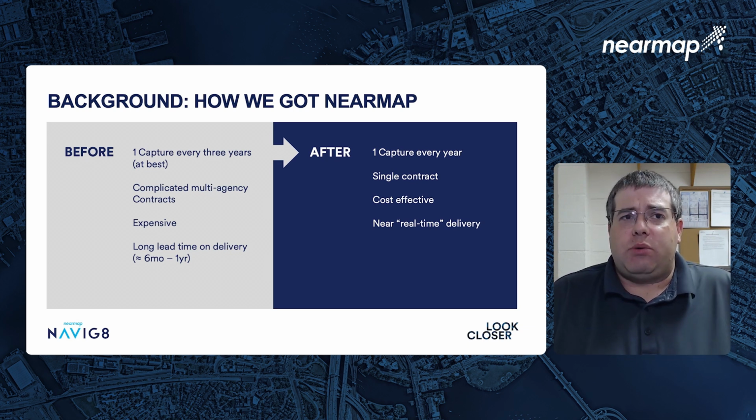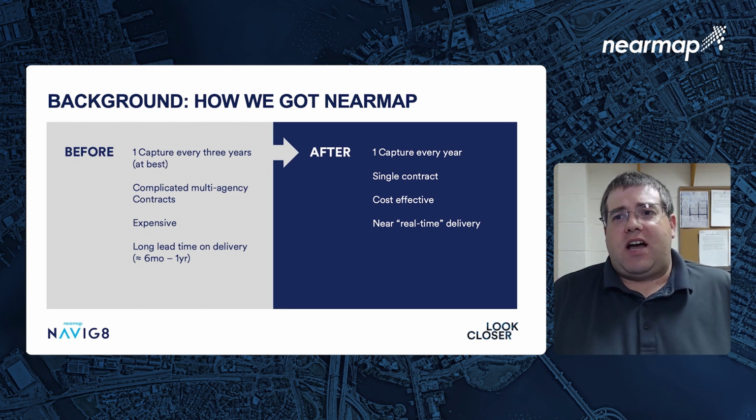Very routinely, we would get one capture of ortho imagery for our city, maybe every 3 years at best. It would be a complicated multi-agency contract where we would try to cost share the amount. It was ultimately expensive, and to add insult to injury, you would have long lead times. So by the time you got the imagery, it was already 6 months to maybe a year out of date. Obviously, I realized this was not a sustainable solution. As important as imagery is to organizations and how much intel it gives you, you need a better method.